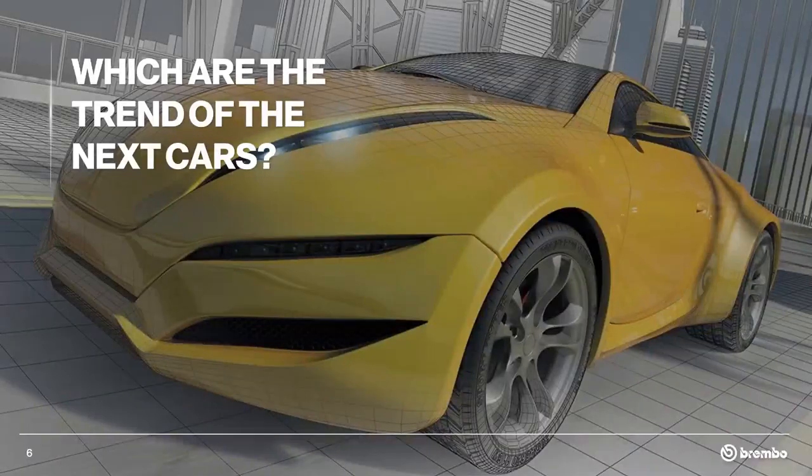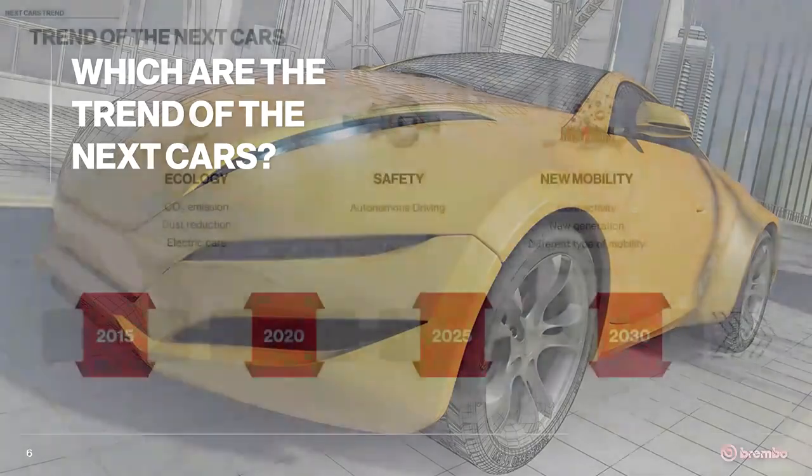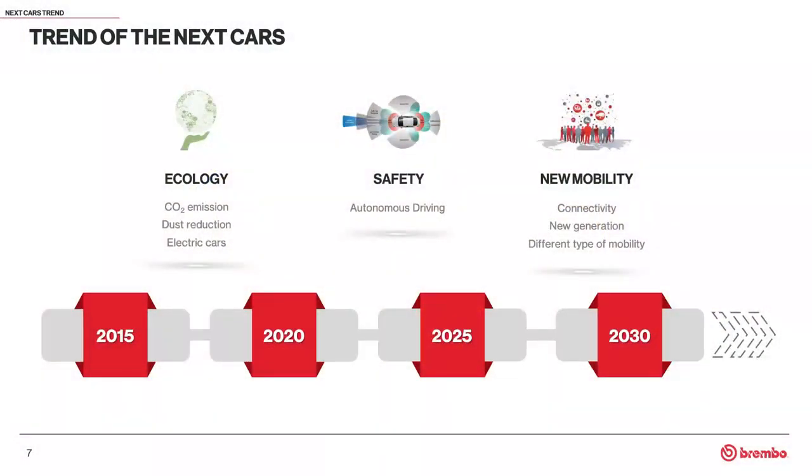So far, we have focused on the past and present motor cars. But what does the future have in store? The leading experts on the automotive industry all agree that in the years to come, cars will be subject to 3 key trends. Environmental sustainability, requiring reductions in emissions and the electrification of powertrains. Safety, based on increasingly advanced driver assistance systems.